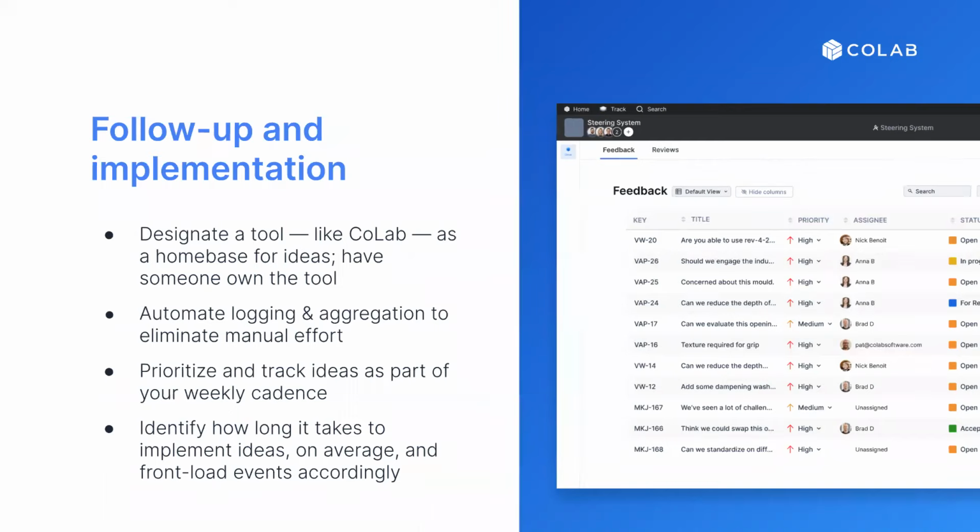And the other nice part about doing this is that over time, if you're tracking it, you start to learn what's working, where the highest value places are going to be, and how long it really is taking. Then you can start planning for future years to front load those events and get them at the right points in the year to ultimately hit that target.